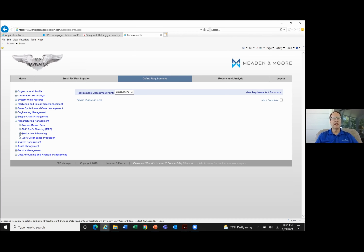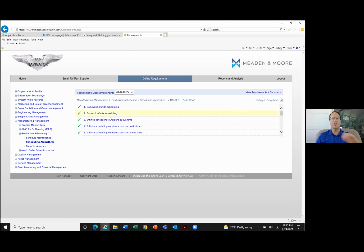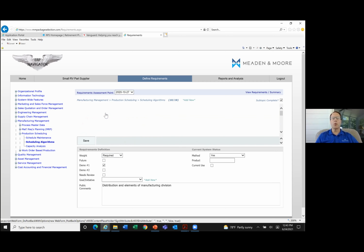So for example, if we go into production scheduling, which several of you had asked about, just under scheduling algorithms, we've identified 19 algorithms or calculations as starter kit questions for you to consider. So if you're an APICS guy like me, these terms might be familiar. Backward infinite scheduling. So to a client, how important is that? Is that strategically important? Kind of medium required, medium important, a nice to have, or not required at all? And in this particular case, we said that it was required, and we want to see that in the first demo. Similarly, we ask about forward infinite scheduling.